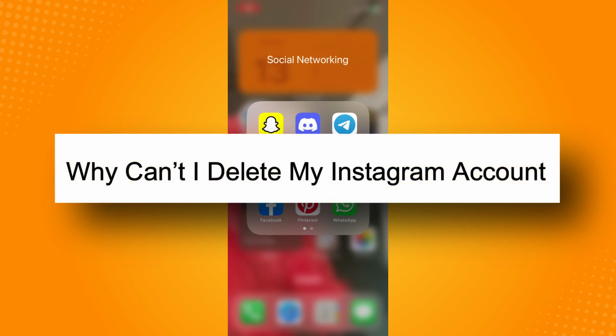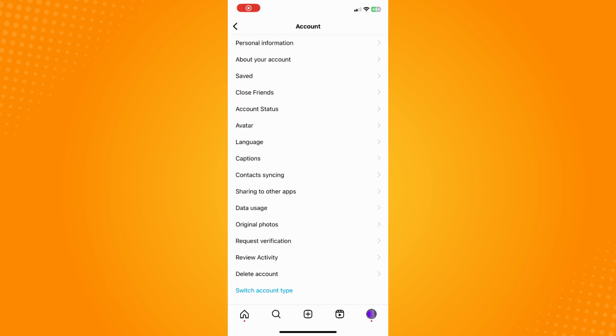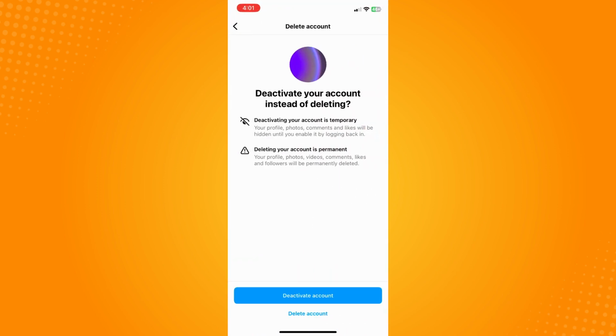Why can't I delete my Instagram account? So here, if you go directly to your Instagram application and try to delete your account and you cannot do that, then it might be because you have a problem with your account. Now, you can only delete your account once you actually.